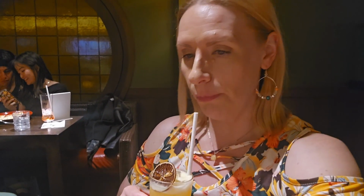Okay, so like we said, there is always a drink of the day on the ship. So we decided to try the drink of the day today. It's not even Pixar Day yet. It's called the Yellow Bird. As you can see, it's a little yellow. It's got pineapple juice, orange juice, rum, and banana liqueur. So let's see how it tastes.